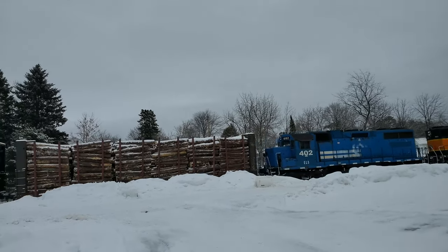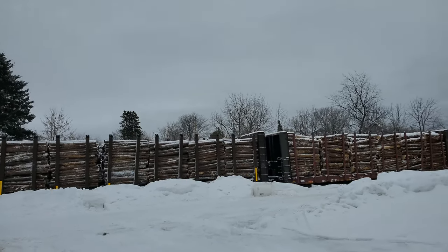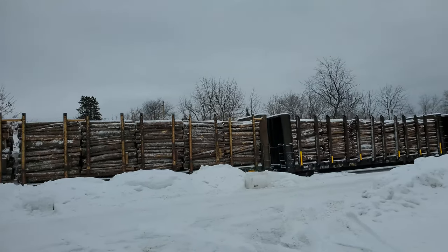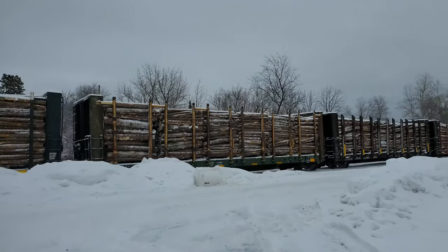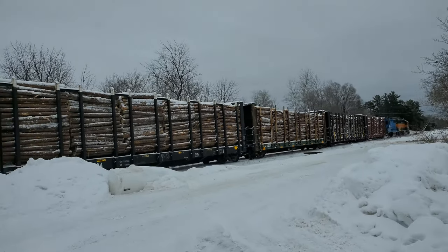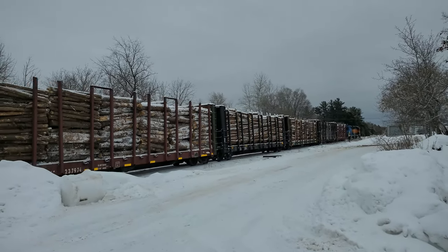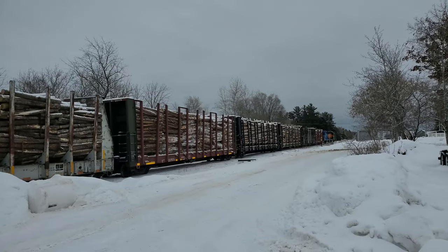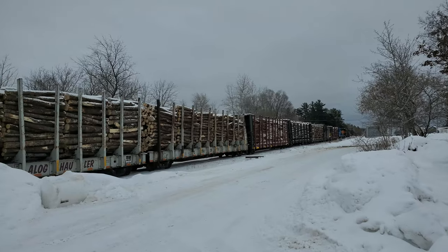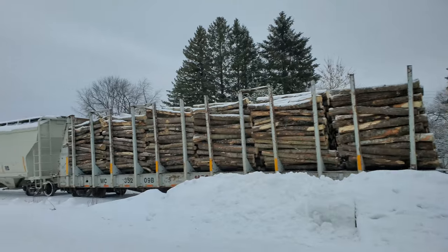Was that Vinny on the controls? Yeah, I thought I seen the conductor behind the controls. Man. Looks like a pretty long train today.